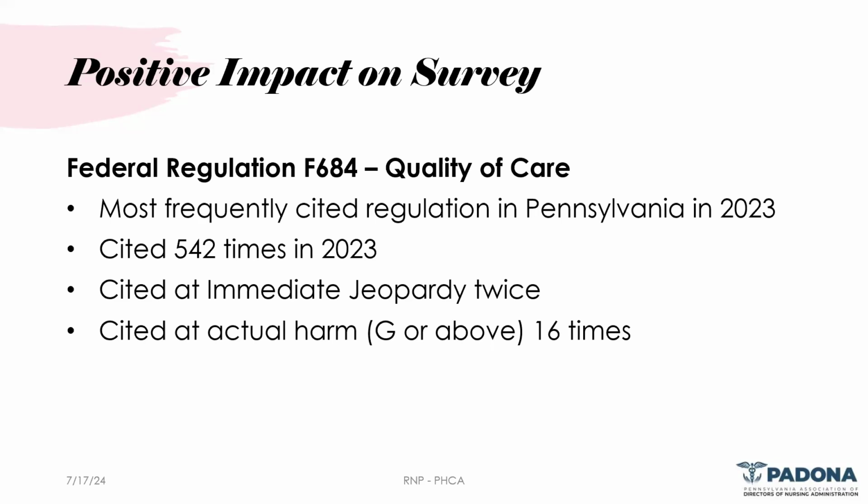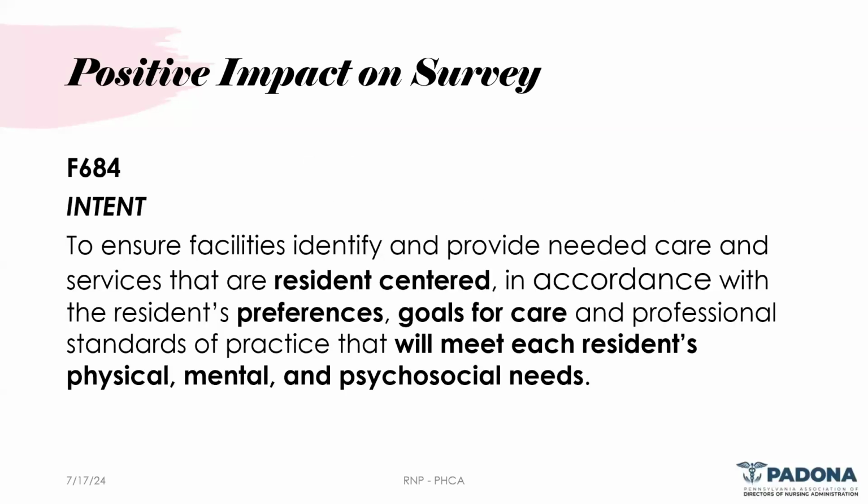This is the regulation that was most frequently cited in Pennsylvania in 2023. Just looking at that one year, just looking at our state, it was cited 542 times. Yes, we have a lot of nursing homes in Pennsylvania. That's a lot of citations. It was cited at immediate jeopardy twice and actual harm, which is G level or above, 16 times.